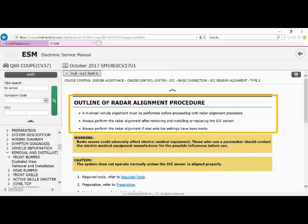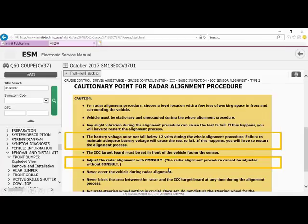It also tells me, ladies and gentlemen, that before I can do this calibration, it says outline of radar alignment procedure. A 4-wheel vehicle alignment must be performed before proceeding with radar alignment procedures. It also tells me that if I don't do this, the system may not work properly. It also tells me that I must adjust the radar alignment with a CONSULT. The radar alignment procedure cannot be adjusted without the CONSULT. So, ladies and gentlemen, how are you going to do this with an aftermarket scan tool?